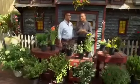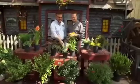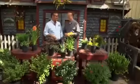Sometimes we forget how important sunlight is with these plants, right? Oh, most definitely. And you know what? We make it easy for all of our guests. Just simply read the tag on there. All of our master gardeners, of course, are very knowledgeable as well.